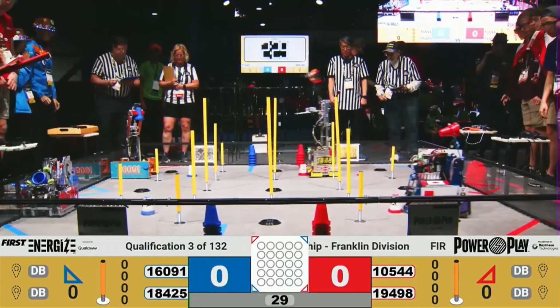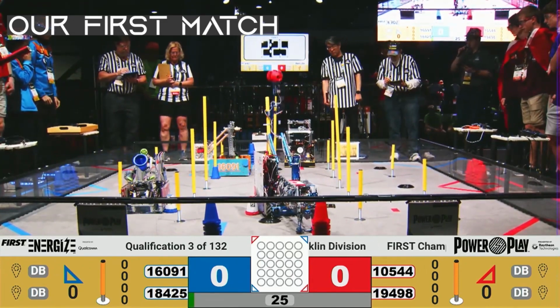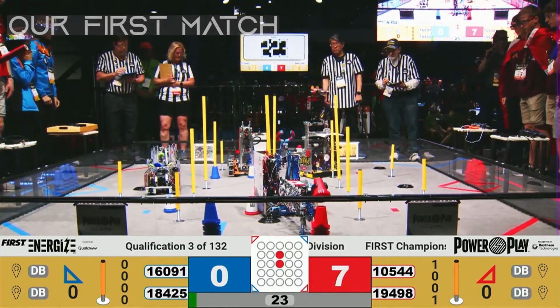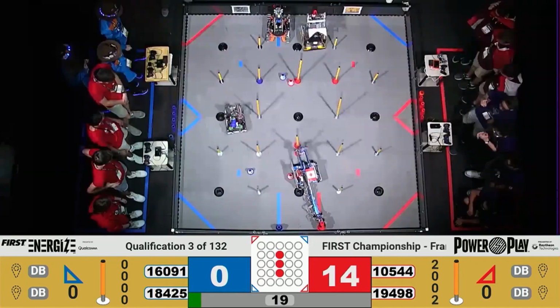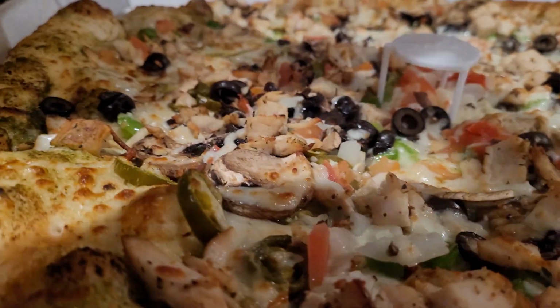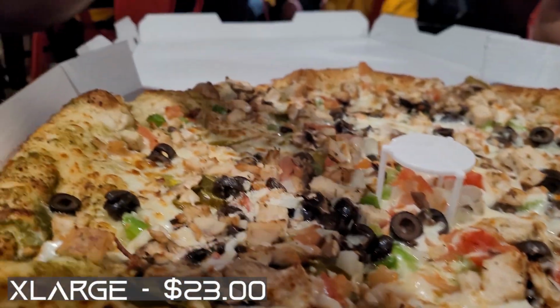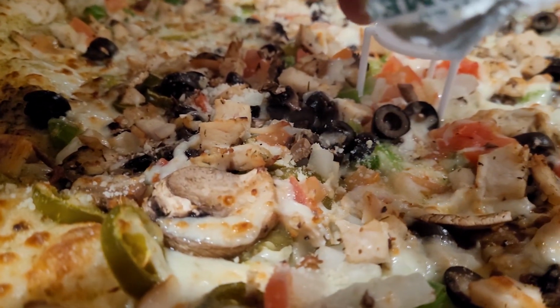However, we did have our first qualification matches shortly after. We got a personal best and placed first in our division for the first day of matches. And just like that, it was time for dinner. We headed over to Frank's Pizza. The pizza was absolutely delicious and massive that we needed 3 people to finish it. Overall, we would rate it 9 out of 10.